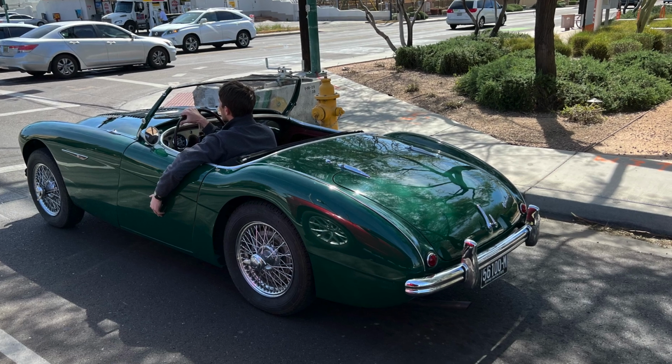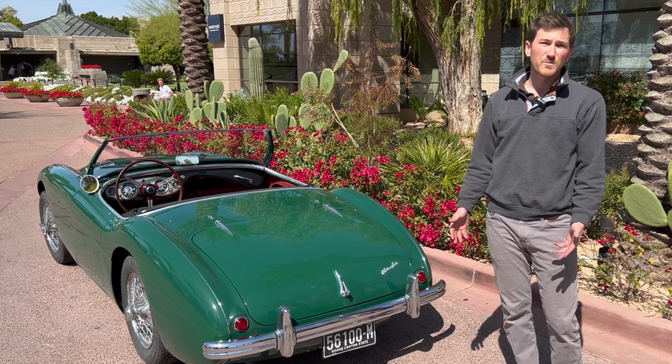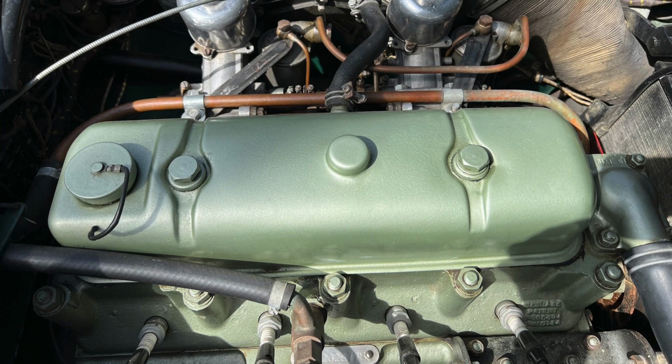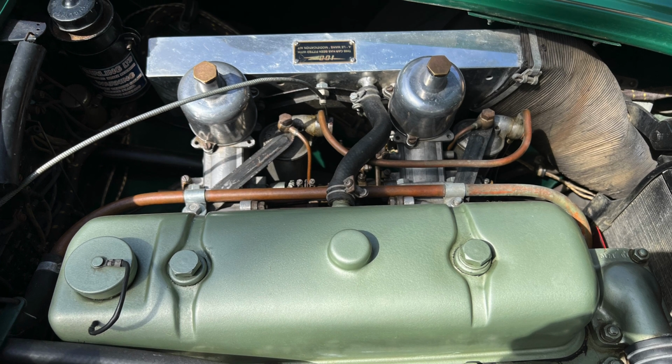Okay. Was the engine in running condition? It was not. It needed to be rebuilt. Well, now that I remember it, it actually was supposed to have been rebuilt, but it needed to be gone back through. There were some valve issues, so we had it rebuilt, and now it's been running ever since.